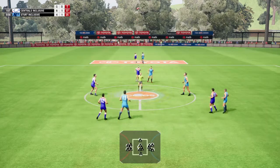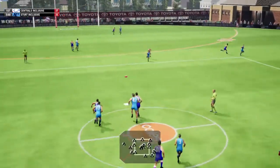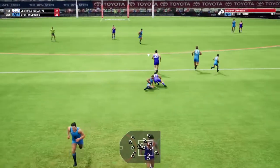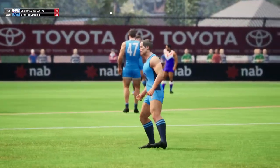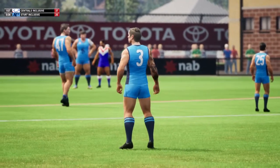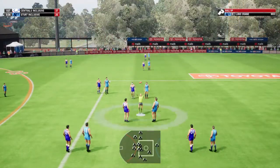The game is back underway. Punched away. Clean from the half volley. No prior. And now we'll have a ball up.